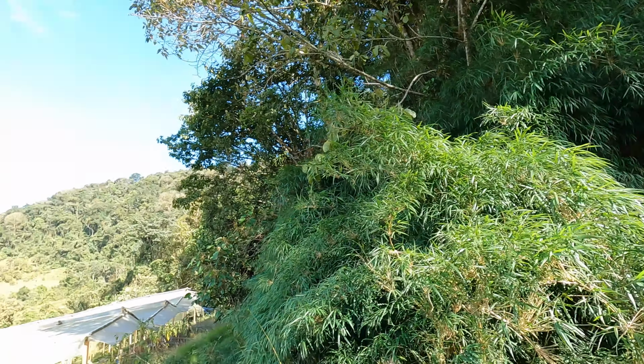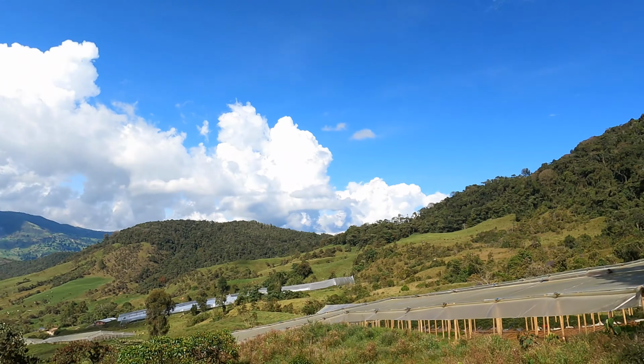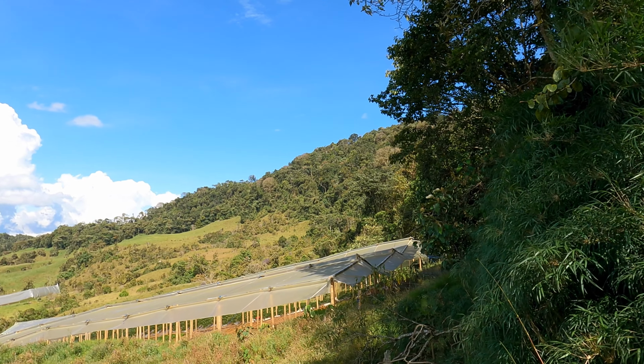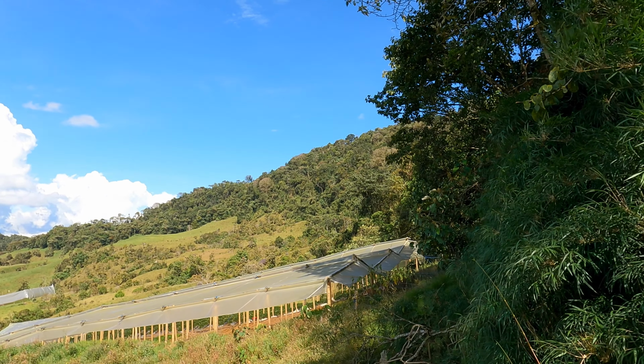So we're up here in the mountains. Oh, there's a freaking hawk. Wow, that might have been an eagle, I'm not sure. A lot of birds of prey. There's over like 5 to 6 different types of eagles up here. We're in Antioquia, which is a state here in Colombia. And look at all this. The city over there is Yarumal.